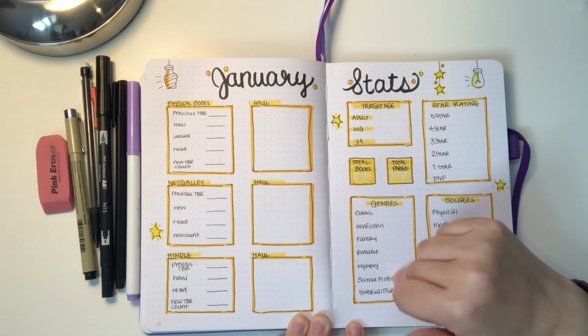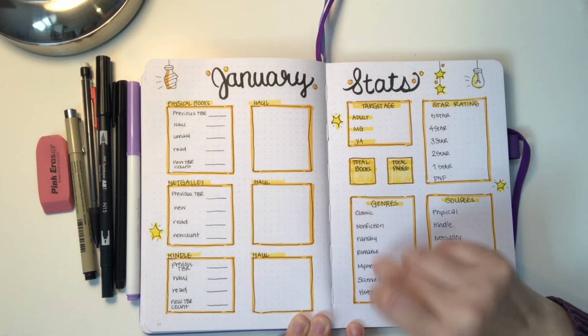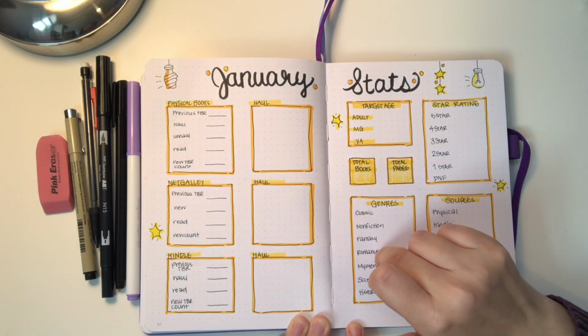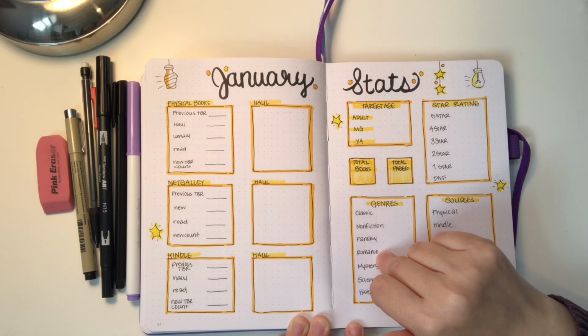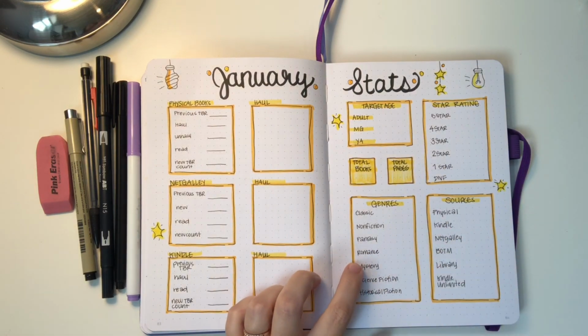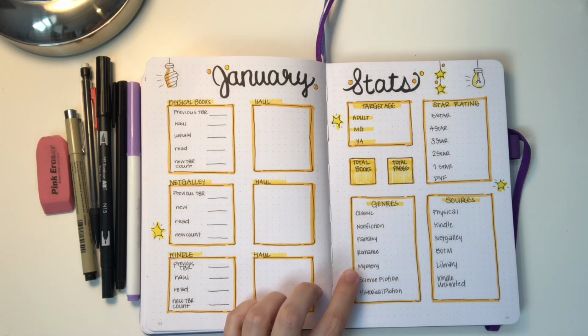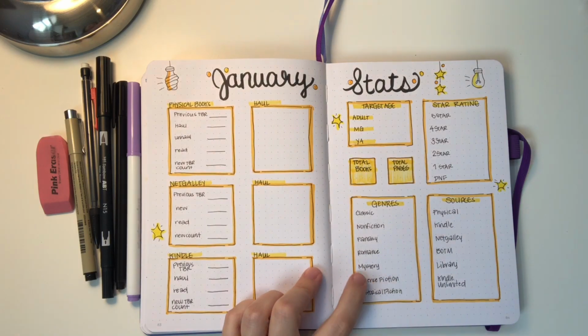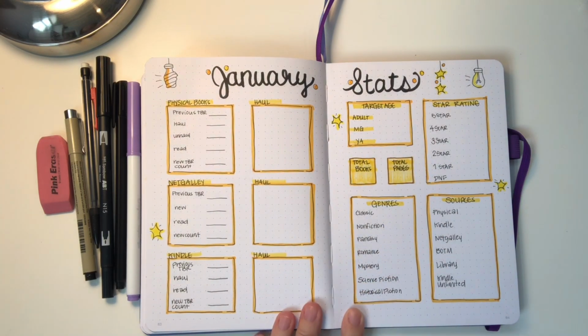Then I'm going to keep track of the genres that I read each month. I have classics, nonfiction, fantasy, romance. I think I'm going to include women's fiction in that. Don't hate me if that makes you upset. Then mystery is going to include anything from mystery, thrillers, and horror, probably science fiction and historical fiction.